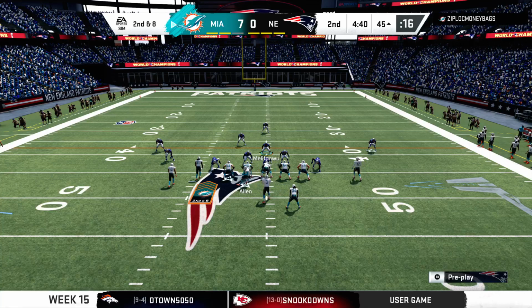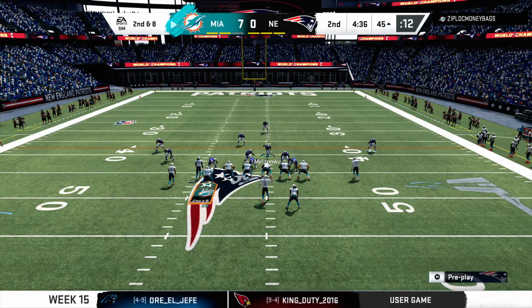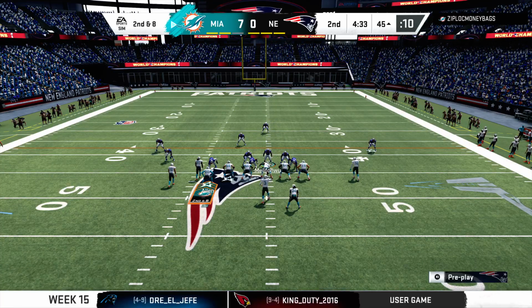Don't say nothing. Hey, what's that? Hey, orbit. Mike, 54. Middle. 54 is Mike. 54 is Mike.